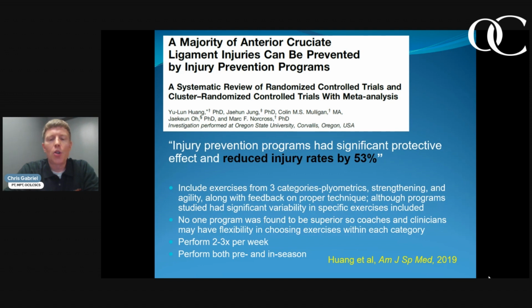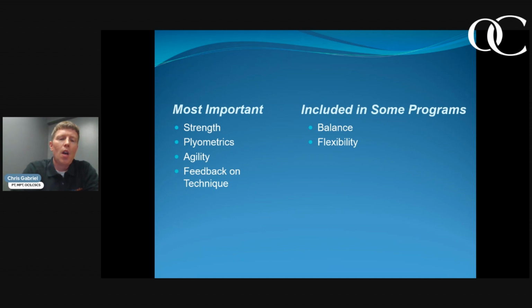So as long as you're choosing exercises from each of those three categories, it can be very successful. So coaches and trainers can tailor it to their specific population. So just as a point of review, the most important aspects are strength, plyometrics, think jump and land training, agility, and feedback on proper techniques.